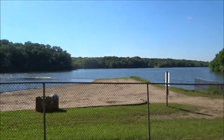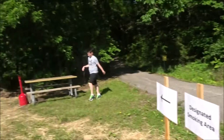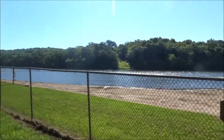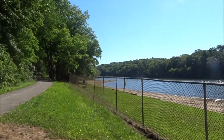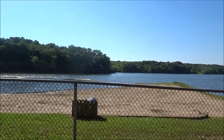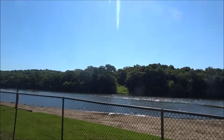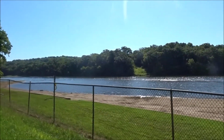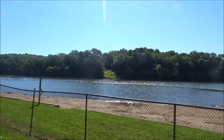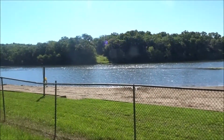So it looks like a little tiny beach, not much to it. What does the sign say? Oh, smoking area. But there's not much to it. Looks like there's another section over here. So not the prettiest or greatest beach I've ever seen, but it is beautiful. It's a beautiful day. Like, it couldn't get any nicer out. Low 80s. Sun, there's people off kayaking. They got this part reserved for swimming.